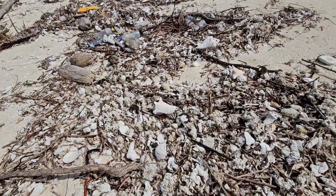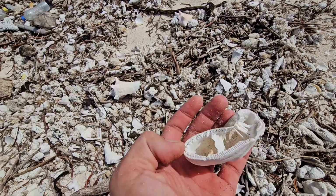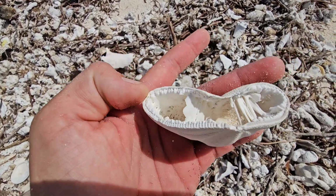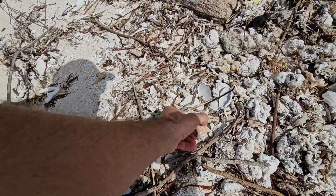As you can see, as they sit in the sun longer, they become more and more white and more of a skeleton kind of shape. You can see the inside of them there. Those are really cool. Those are sea biscuits, kind of in the same family as the sea coins.